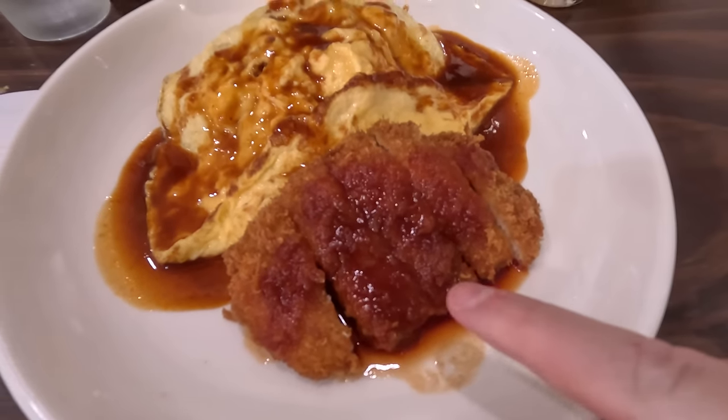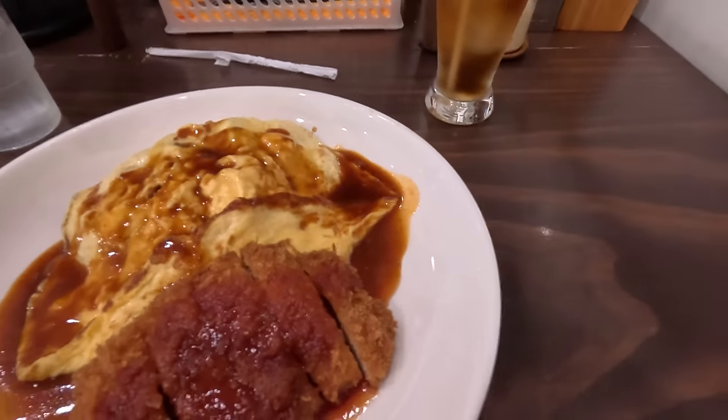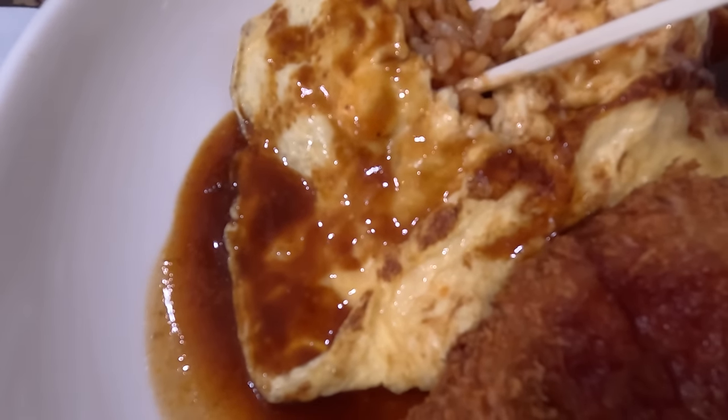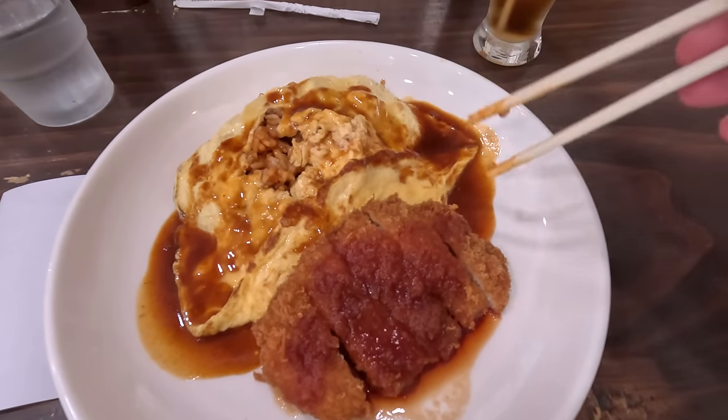Alright guys, so here it is. Chicken cutlet. Got the rice, so let me get a chopstick here. So you can see in here, you got rice. So I'm gonna enjoy this and then we'll talk about it.